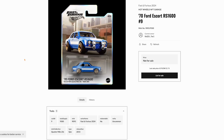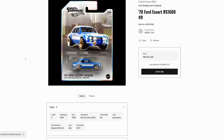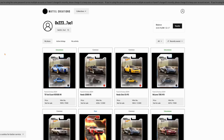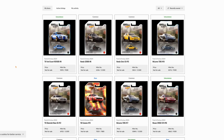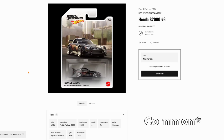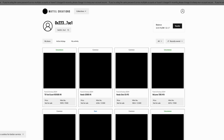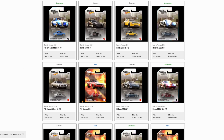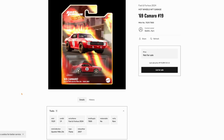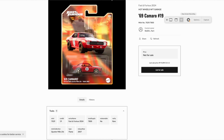Here is an uncommon Ford Escort. This is just an example. I bought this for like, I don't know, 5.6 flow, which we'll explain in a second. But if we just go throughout here, we can see little examples here and there. What does this all mean? I'll be explaining this. Here's an uncommon. I believe I pulled that one already. I didn't have to buy that one. Then here is a rare. This is the 1969 Camaro, Fast and Furious set, obviously. And this one has a funny story to it, which I will explain in a second.